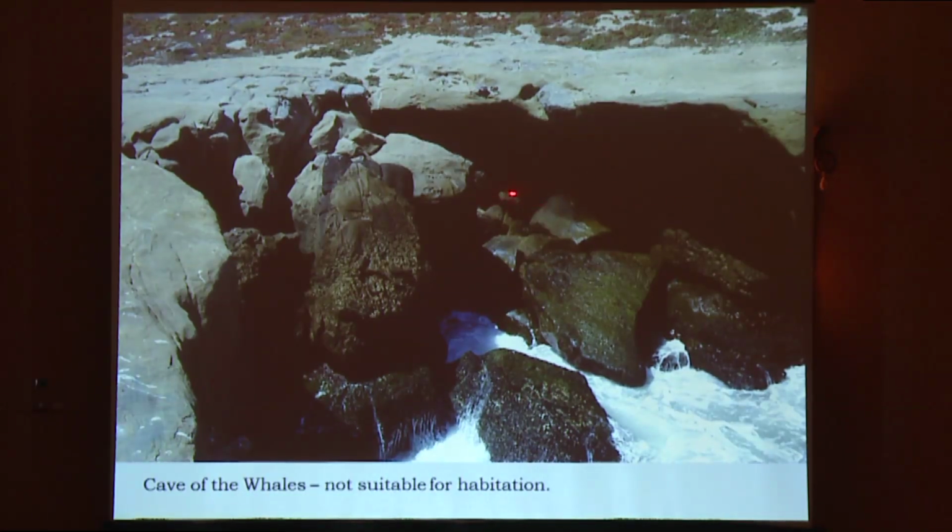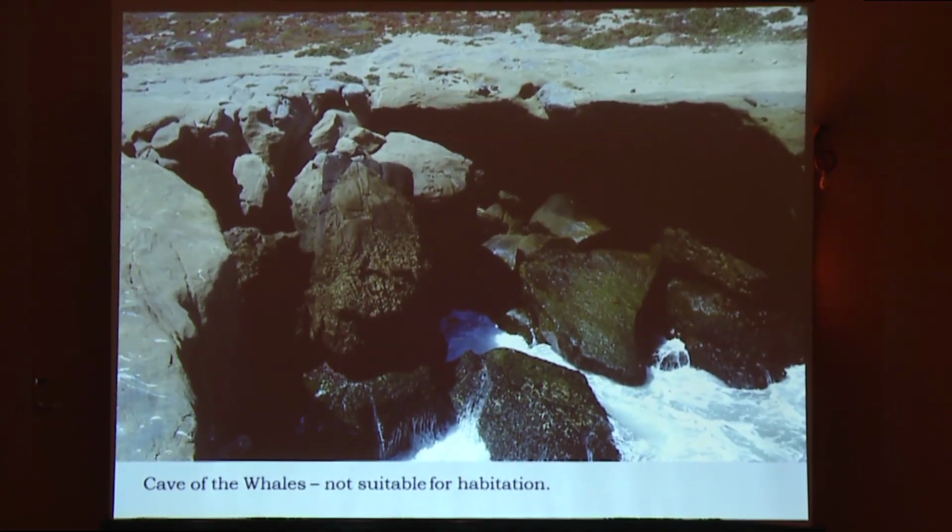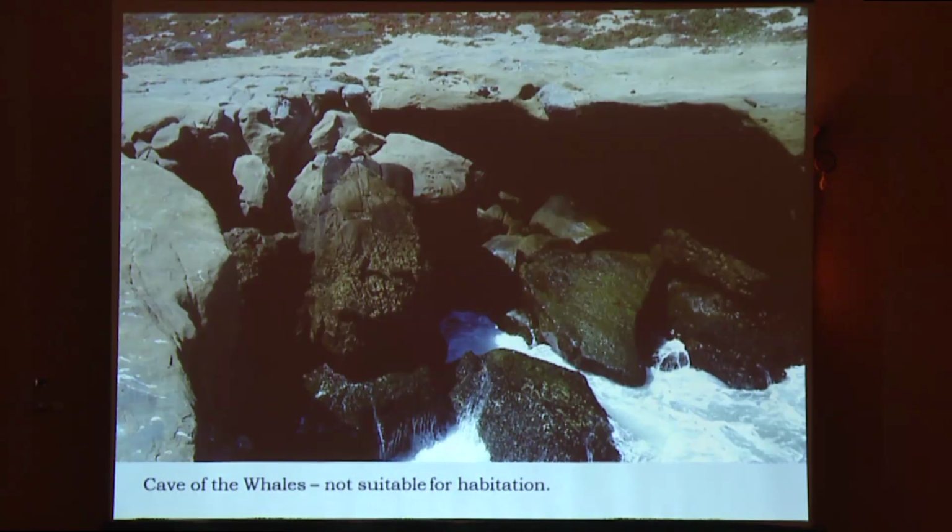The entrance is down at this level here. It's a very wet, very cold place to be. You would not want to live there. There's no real floor to it. There are all these slippery rocks because they're covered with algae, and seaweed gets washed in there all the time, and animals go in there all the time. It's not a place where you'd want to be living. To go on occasion, sure, but to live there, no, not really.